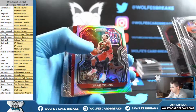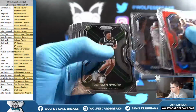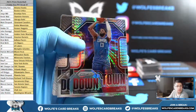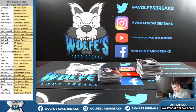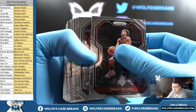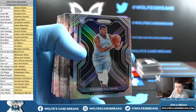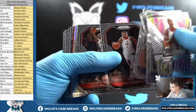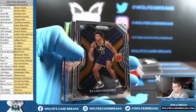Flynn. Trae Young, silver. Nora. Paul George, downtown hyper. Wiseman, rookie base for the Warriors, Prizm base. Silver, Tillman for the Grizz. Silver, fireworks, Barrett. Luka base. Favors, silver, Tony Snell. Elijah Hughes.